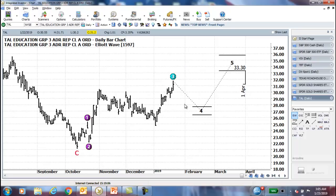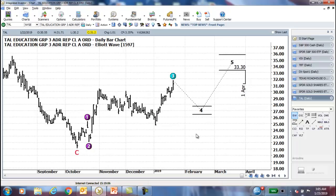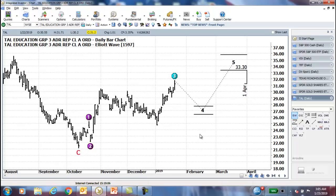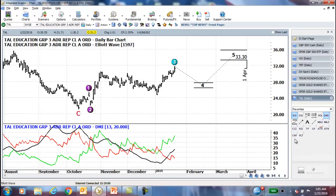That's what we like to see when we're looking at positions, is we like to see at least a 10% move out of the underlying equity to make any sort of a trade, even an options trade where we have more leverage, worthwhile as far as the risk versus reward. So with this pattern here, we can look at the DMI and note that we have an ADX that's extremely strong. So a very strong ADX between these two directional indicators.